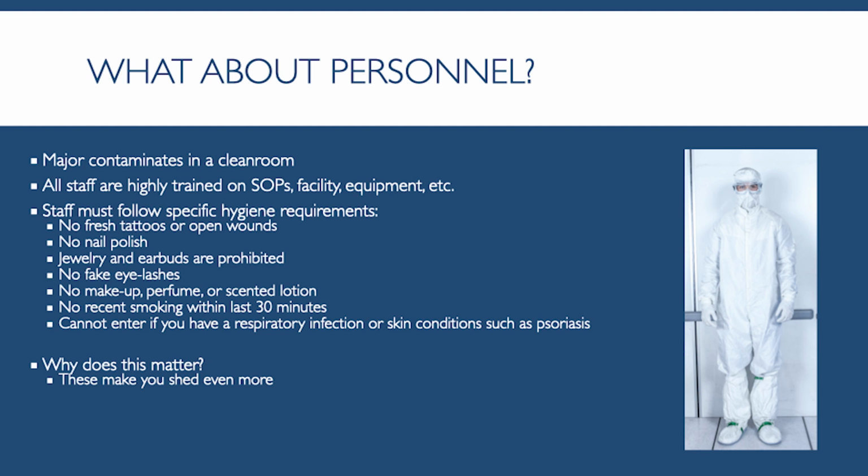So it takes a lot of training and different courses to really train yourself on how to move in these spaces appropriately, as well as the gowning, which, in the image on the screen, is a typical, as we like to call it, bunny suit, which really only shows your eyes. And you have to put this on a specific way to prevent any potential contamination, or you contaminating the actual bunny suit before you enter the clean room space.